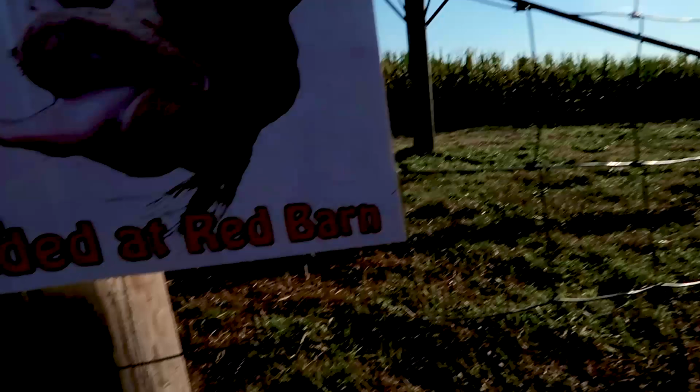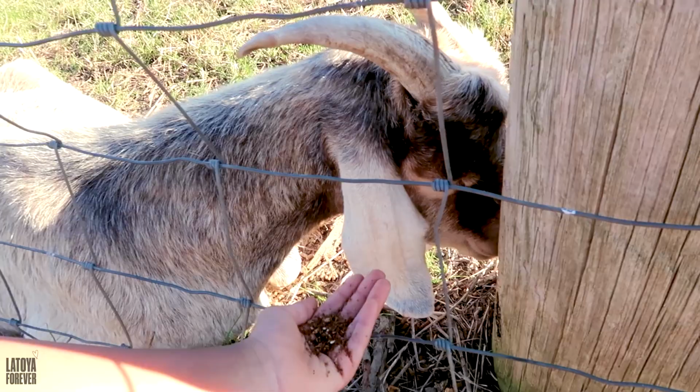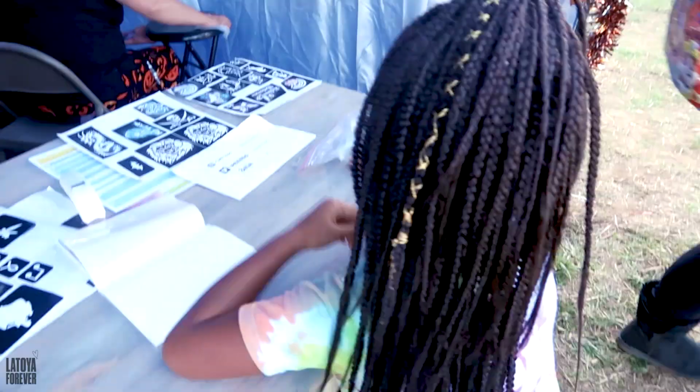Just feed the goat now. You have to put your hand by the goat. Don't be mean. The goat is hungry. Hey, hungry goat. The goat doesn't want any food. There we go. See? So Aya's hungry, clearly. She wants some goat food. So let's go eat. Next up.